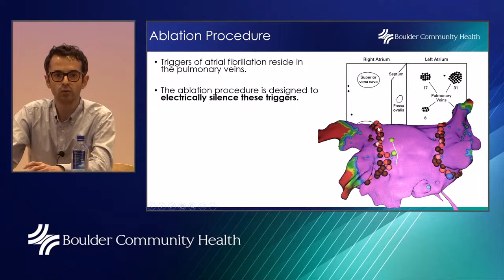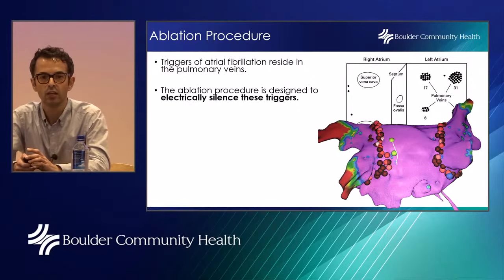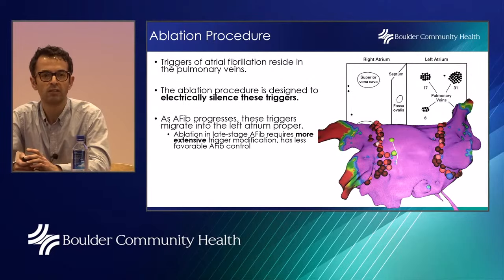So what we've done in this case is we've gone around the pulmonary veins on both sides and encircled them with this lesion set, we call it, where we've actually killed the heart tissue at each of these red dots to create a ring of scar that encloses that area and electrically silences the tissue in the pulmonary veins.